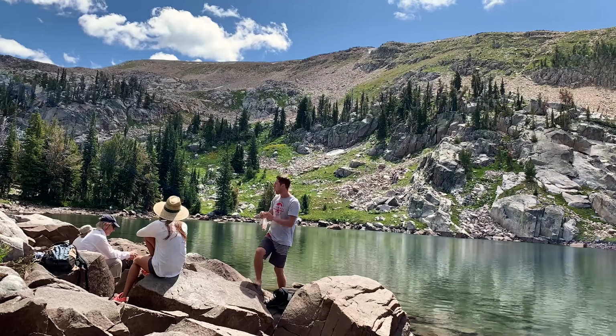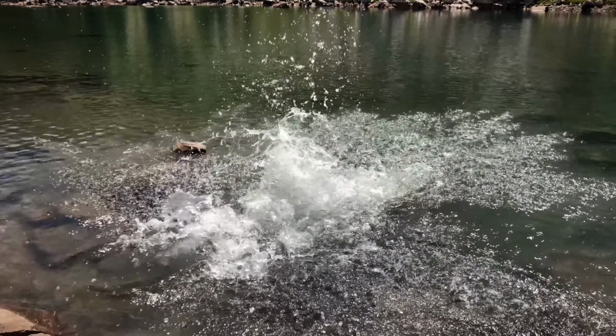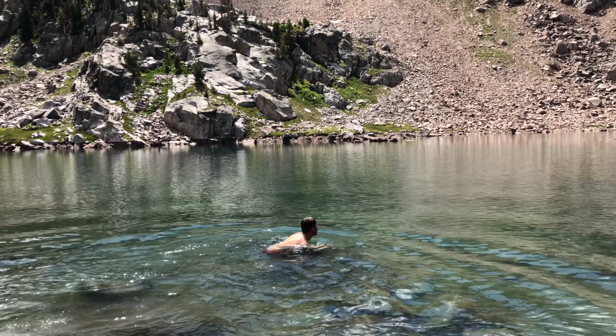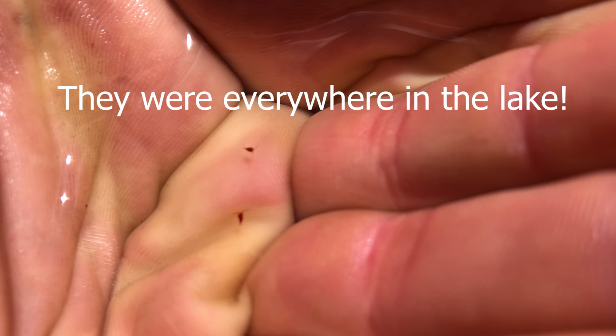Seriously, so cool. We just made it to, I think, the top lake up here in the Tetons called the Lee Lakes or something like that. I can feel them, they're eating my brain. What are those things? You guys, any of you viewers know what these little red things are?